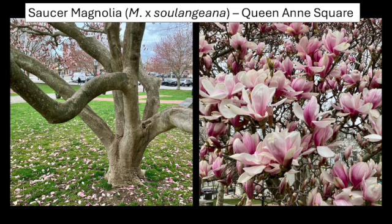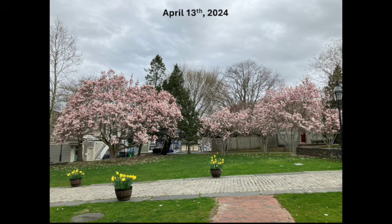And you can see here the tree has a wonderful branching framework, but unfortunately it's been etched and carved with initials and notes over the years. The tree doesn't seem to mind all that much, and it's persisted without any issues. And it's a beautiful tree in bloom. You can see here, April 13th, the largest specimen in the park is in full bloom, and recently other saucer magnolias have been planted with it. So the spring scene in the park is quite colorful, and it's worth checking out in mid-to-late April.